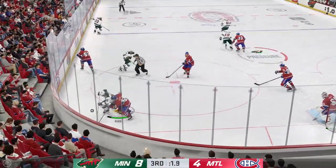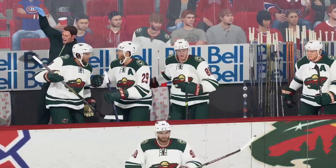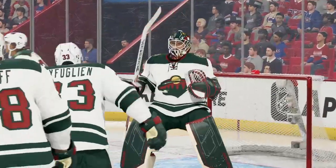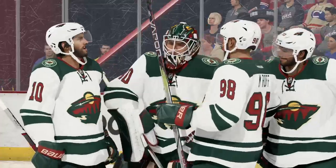And they take possession after the defensive zone faceoff. And there it is, the final horn. Enroth's hat trick leads the way en route to victory tonight. Yeah, he got himself in good position, didn't he? He's a pure goal scorer, and he didn't disappoint tonight.